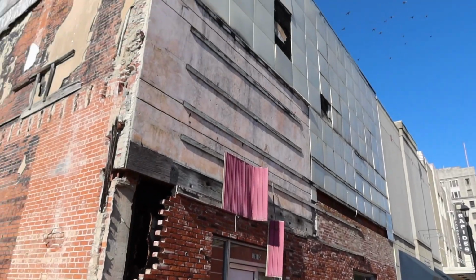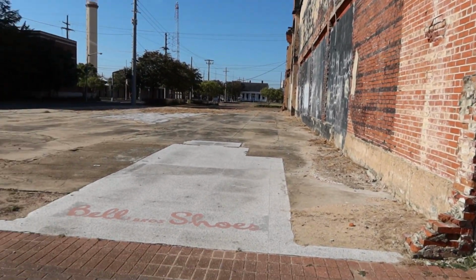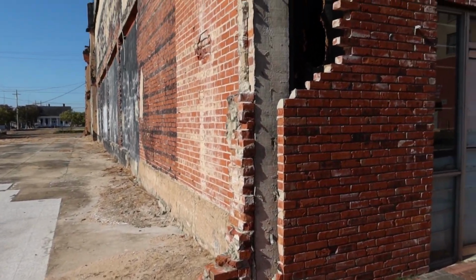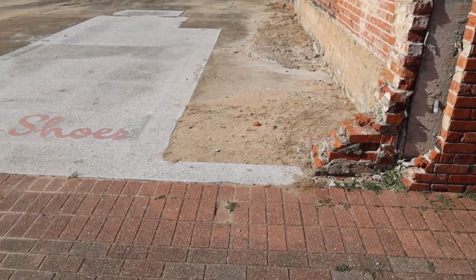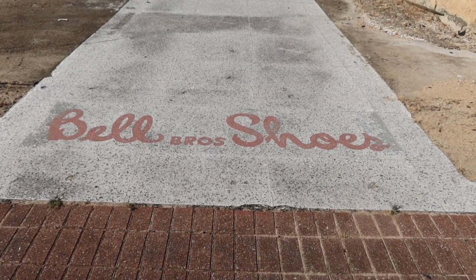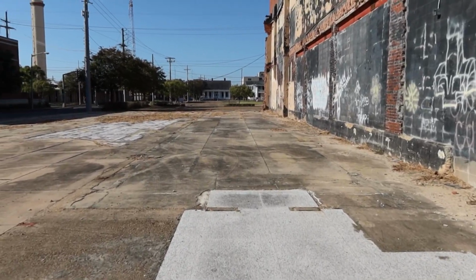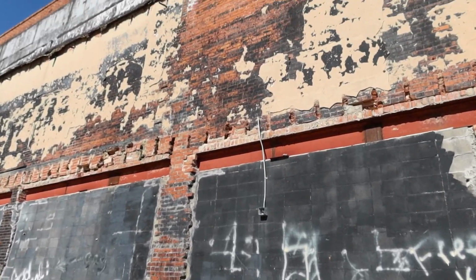I saw this abandoned building. It's got some interesting graffiti on the side. First of all, I'll show you this lot here. There used to be a building here and it has been torn down. You can see some of the remnants of it here still left behind. And then this on the ground, Bell Brothers Shoes. So that was the store that sat right here at one time. No more. Long gone, if you will. But anyway, I'm gonna check out this building.